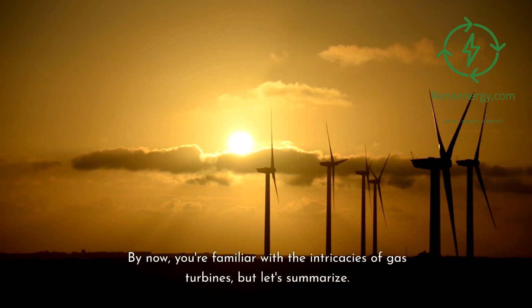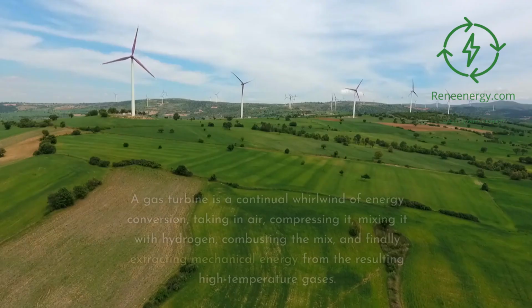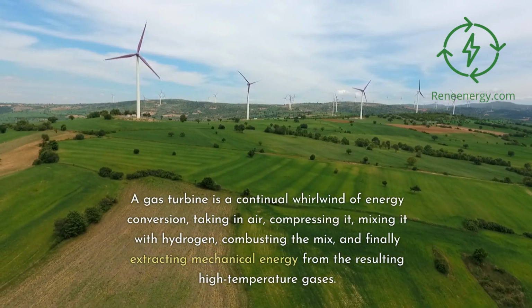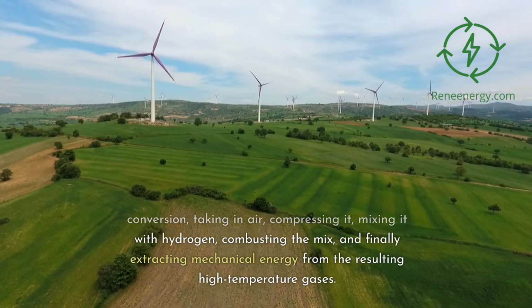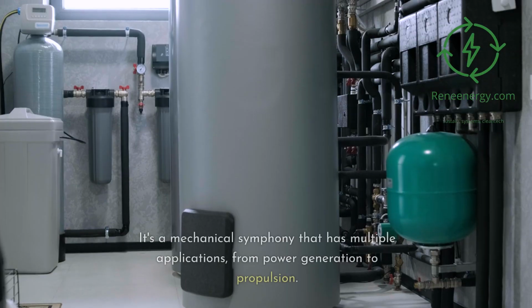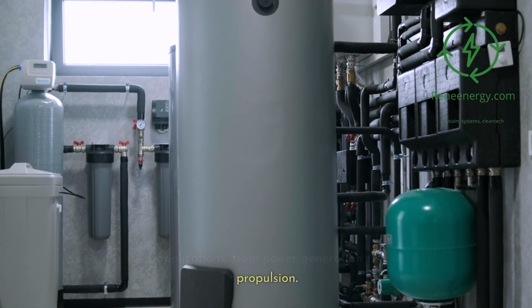Basics of gas turbines. By now, you're familiar with the intricacies of gas turbines, but let's summarize. A gas turbine is a continual whirlwind of energy conversion, taking in air, compressing it, mixing it with hydrogen, combusting the mix, and finally extracting mechanical energy from the resulting high-temperature gases. It's a mechanical symphony that has multiple applications, from power generation to propulsion.